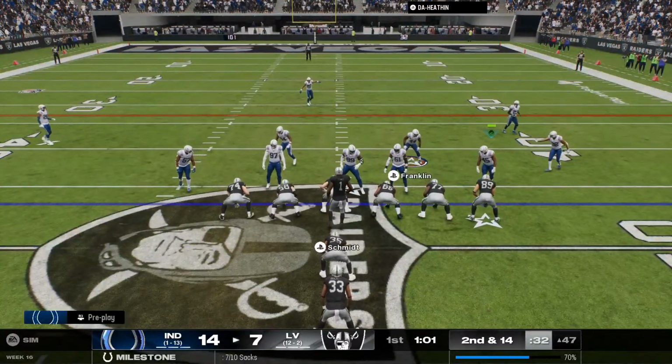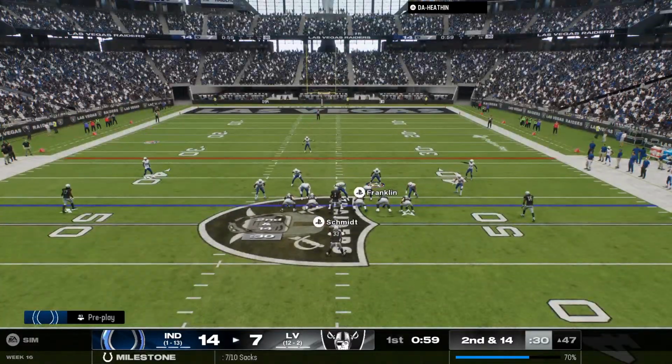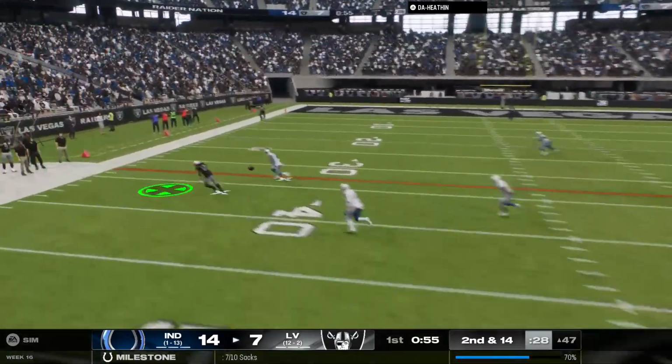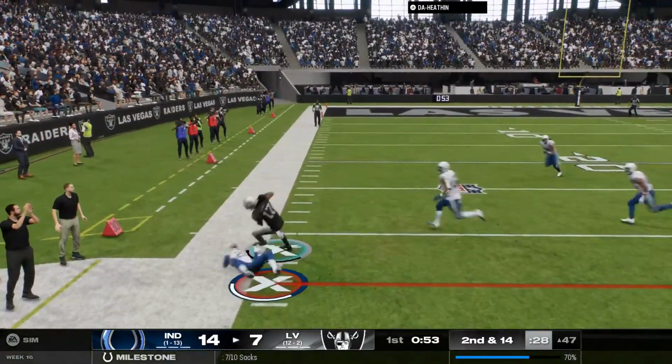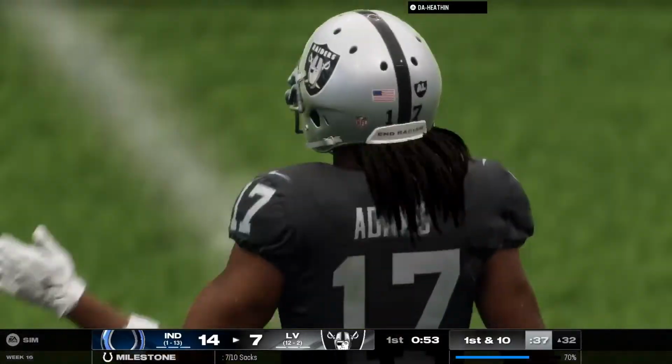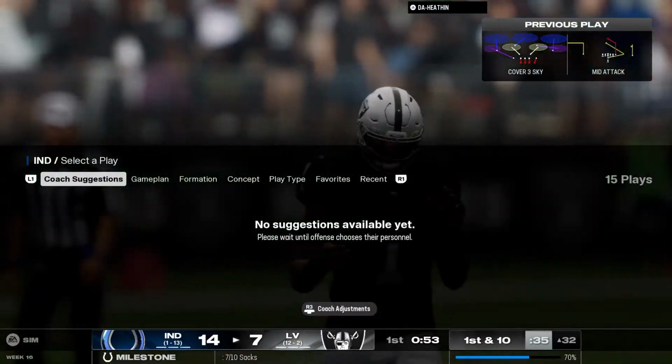All right, here we go. 2nd down. Looking for a throw here. Throwing the out route, complete. Give him 15 yards on the pickup there. And that's a Vegas first down.